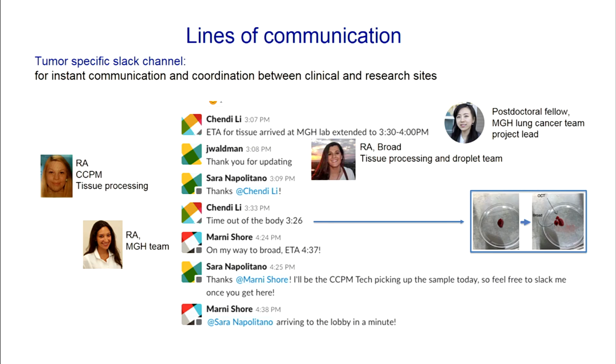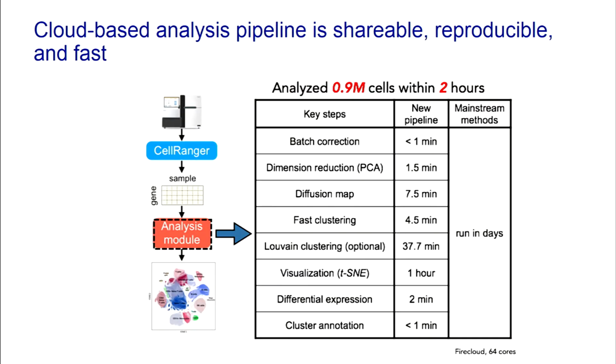You can see here an example of a lung tumor that we processed and all the conversations that happen. When is the tumor coming? When are we processing? And so forth. We also have very good computational pipelines. Boalia, a postdoc in our lab, has now generated cloud-based, shareable, reproducible, and very fast pipelines. So you can analyze around 1 million cells in 2 hours instead of days.